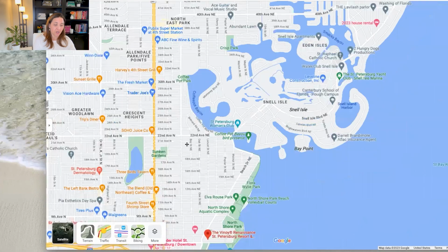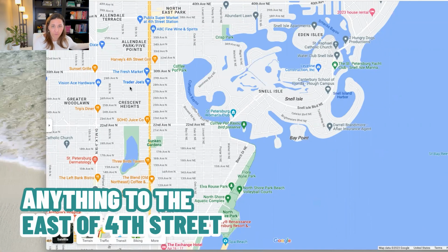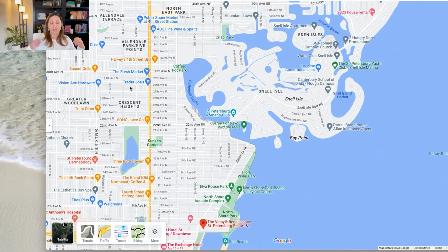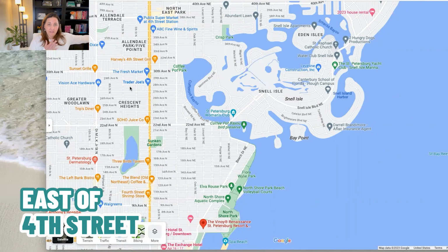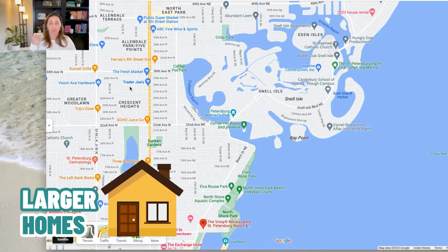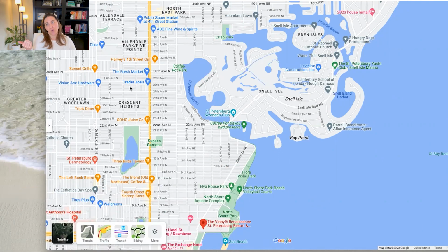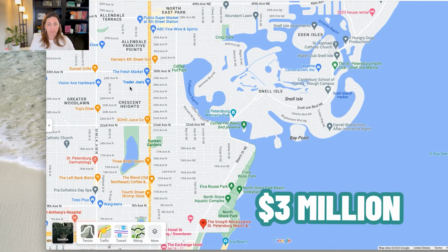So one good thing to know is if you do live in historic Old Northeast, which is down here, or Snell Isle, or kind of right over here, anything to the east of 4th Street, okay? Just remember that. So when you're thinking historic Old Northeast or Snell Isle, it's always east of 4th Street and north of downtown, okay? So that's where you're gonna find your larger homes, your more historic type homes, your quaint neighborhoods. And when I say historic homes, you're also going to find very modern homes. They're just going to be your large modern homes, like 2 million, 3 million, etc.